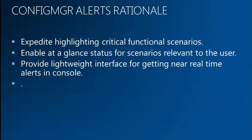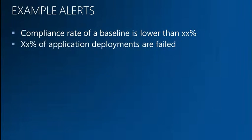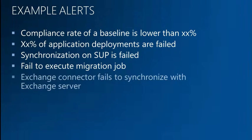So in the case of client status, if the client check is failing on more than 5% of my clients, I might want an alert. They're intended to be very, very functionally important events. They're not just like, well, something's happened in my infrastructure. So here's an example. Compliance rate of a baseline for settings management. Percentage of application deployments are failing, right? Failed to execute a migration job, or the Exchange connector, which I think you might be showing. See if we've got time for that. Failed to synchronize.